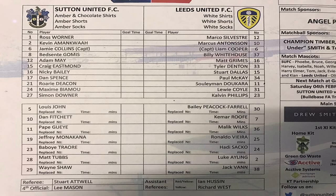Dallas, who starred for Northern Ireland in Euro 2016. Of course, Sutton have potted around in their league history around the Ryman League and the Conference. Ball comes in and Warner gathers that. That's always comfortable height there for Ross Warner, even though his captain gets in his way. Dakara. No, nothing for Leeds. Cleared upfield by Sutton. Has played on the left-hand side. That should be dealt with very comfortably by Leeds.